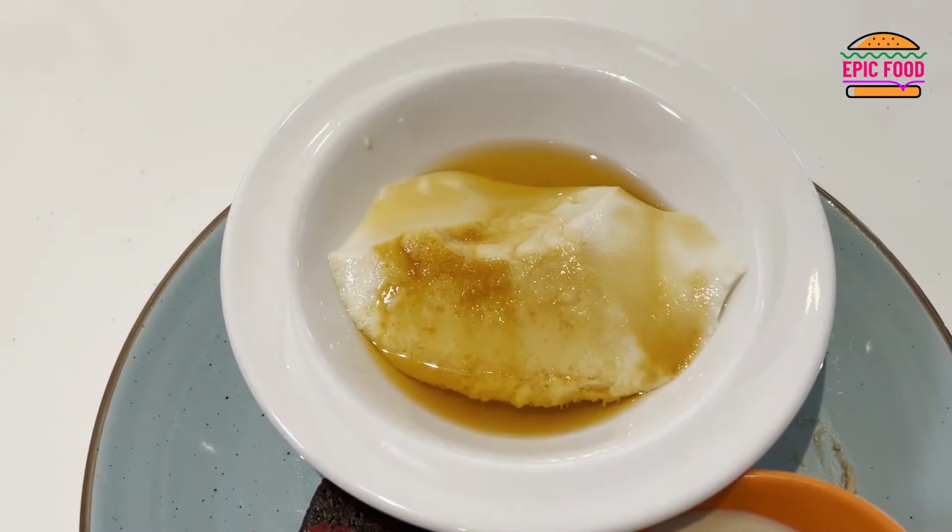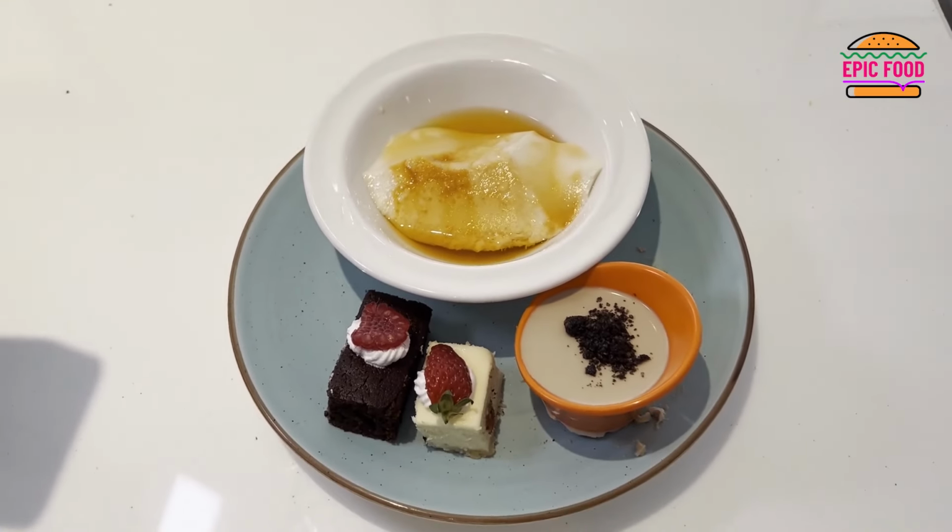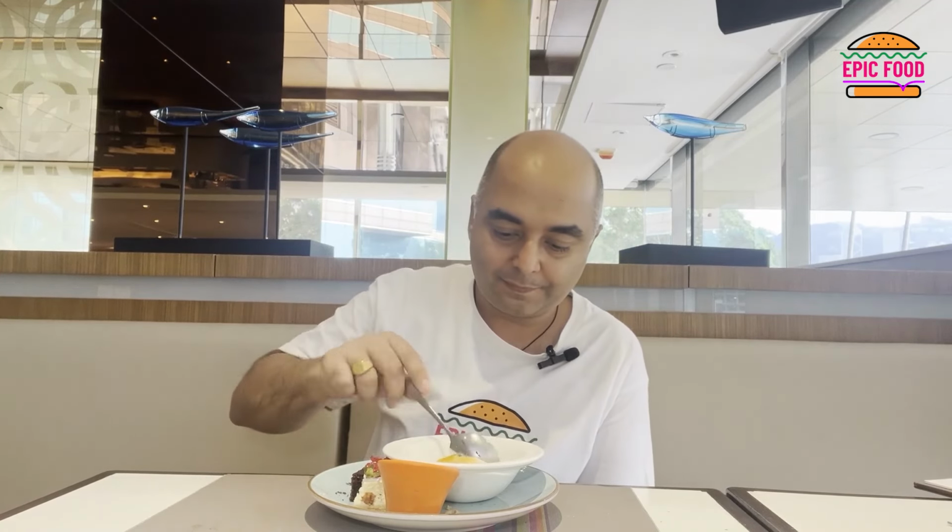The dessert, the brownie and the cheesecake, coffee panna cotta and soya bean pudding. Now let's try their assorted desserts. The soya bean pudding, I had added some brown sugar.